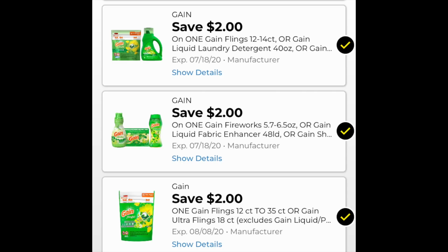So if you wanted to get like a liquid, a Fling, and then if you also wanted to get like a fabric softener product, like dryer sheets instead of the Fireworks, that's totally fine.